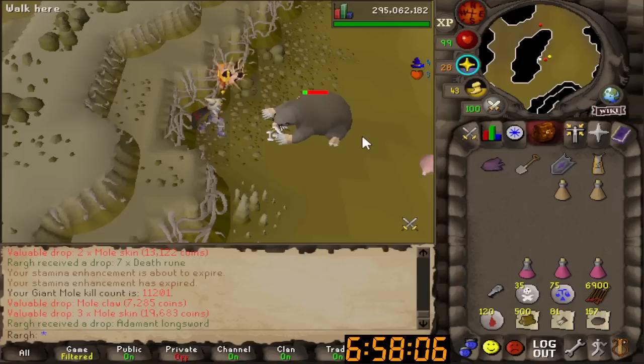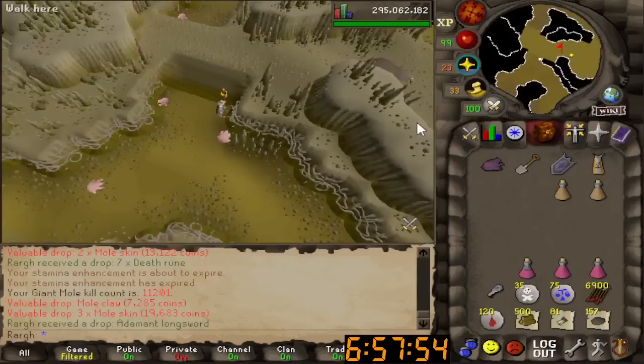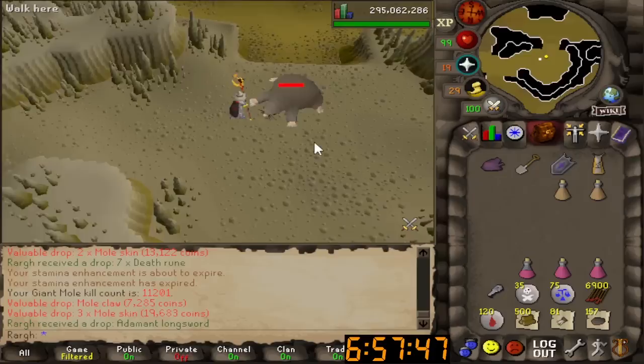Now, I haven't used the cannon yet. I'm really, really enjoying the non-cannon method. I've only used two stamina pots and I have two left. I started with four, and I'm just barely using any super swords either because I'm not even protecting from melee half the time because I'm safe spotting. And when I attack it like this, a lot of times I don't even put it on.